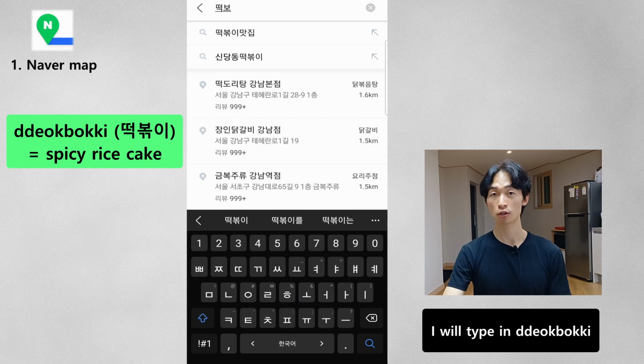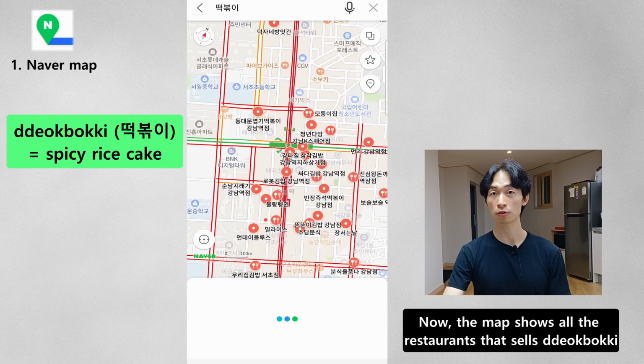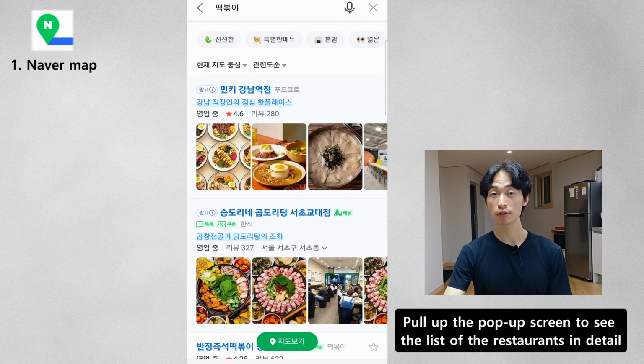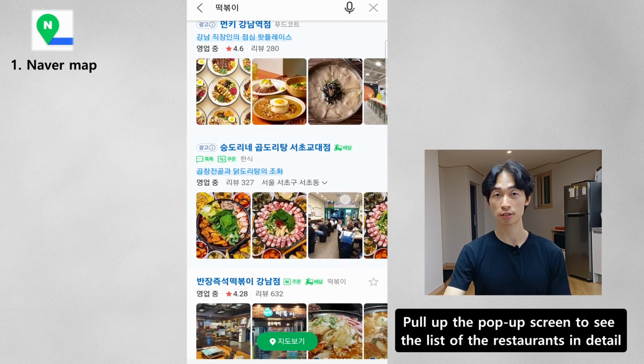I'll type in 떡볶이. Now, the map shows all the restaurants that sells 떡볶이, and at the bottom, a pop-up will show. Pull up the pop-up screen to see the list of restaurants in detail.